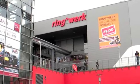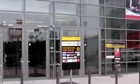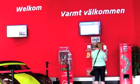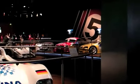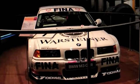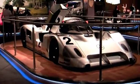Apparently the Ringwerk is open, so I'm not going on the carts, but we might see what else is available. Quite a collection of ring cars, as you'd expect, including the Schumacher Wendlinger Mercedes.